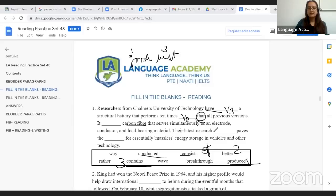Their latest research paves the dash. The sentence actually is complete, so let's see if any additional information is required. Their latest research, something that matches with research breakthrough. Research breakthrough is a collocation. Breakthrough simply means invention. The latest research invention. The latest research innovation. So that is the meaning of breakthrough, means whatever new they have found out is called breakthrough. Their latest research breakthrough paves the way is a collocation.